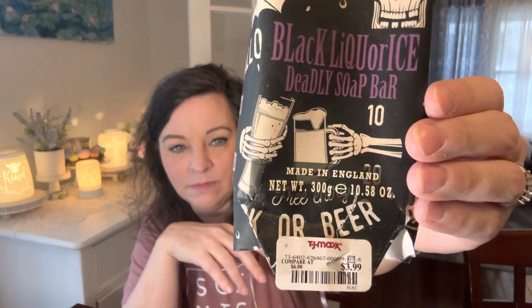I have in my shower, I got this from TJ Maxx for $3.99 around Halloween. And this is a black licorice. It says Dead Leaf Soap Bar. It's from Asquith in Somerset, England. So for all my UK people, I probably pronounced that wrong, didn't I? Asquith in Somerset, England. Sorry.